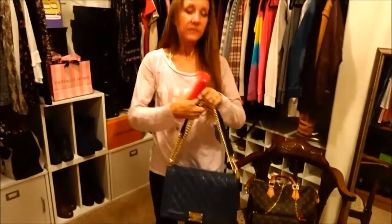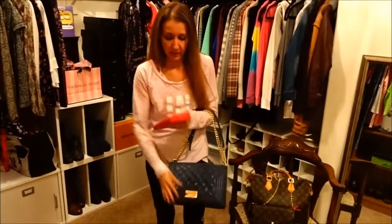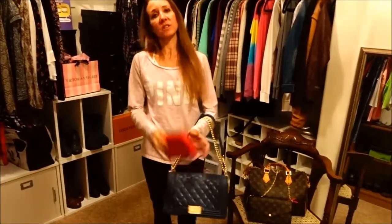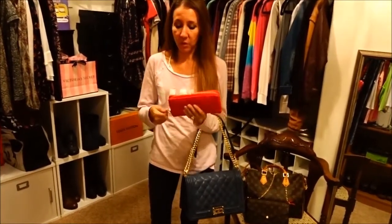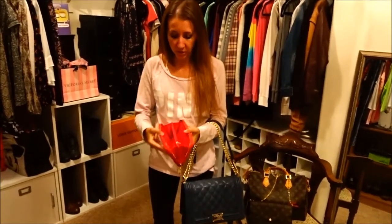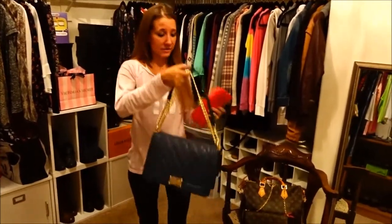BeBe is super cute as well, especially this style and the wallet as well. I got the red to go with the blue, and the gold matches, but there's a very big difference in the quality. The zipper is a little more difficult to open and close. It's thin, thin leather. The more I use this purse, the more you're gonna see the wear. I'm a little more careful not to, see, even how the zipper gets stuck. It's just the quality of the item.